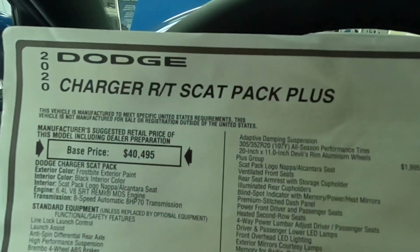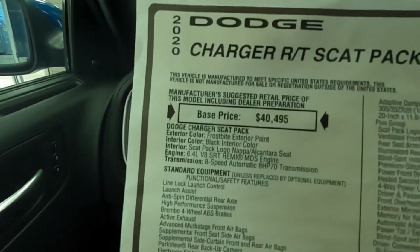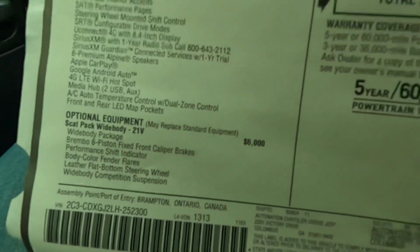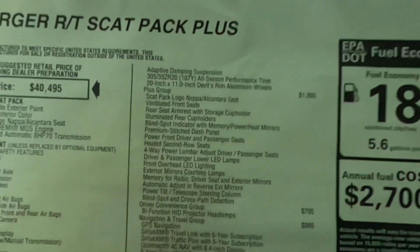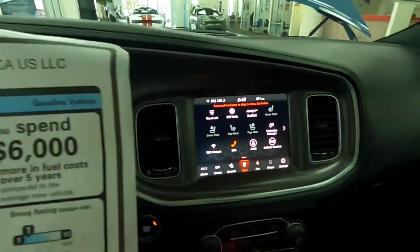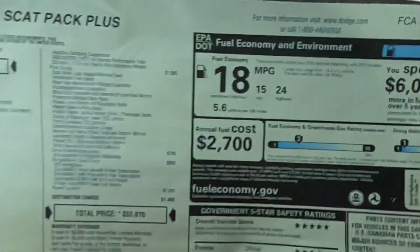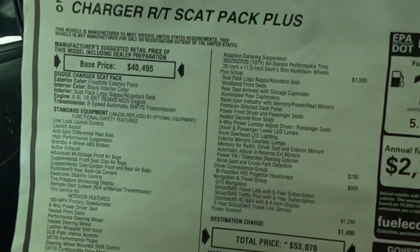So again, we got the 2020 Dodge Charger R/T Scat Pack Plus. We got the base price plus the wide body package for $6,000, which you guys are already tracking. And then what you guys are looking for, it has the Plus group, which is getting you your nice seats, your heated and cooled seats when we go over here. That's what's getting you this live action here. Cooled seats down here in the South, you gotta have them. You're getting all this other good stuff, power seats, all that good stuff.